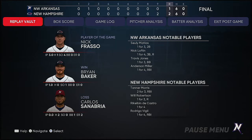The final line score for our ball game. For the victorious Fisher Cats, 2 runs, 6 hits, no errors. They left 6 men on base. For the Naturals, 1 run on 6 hits, no errors. They left 7 men on base. Time of the ball game, 2 hours and 33 minutes.